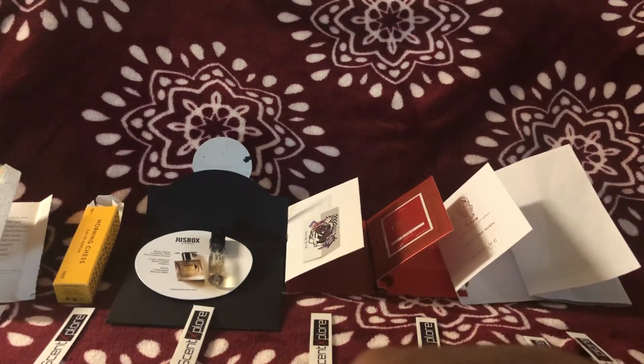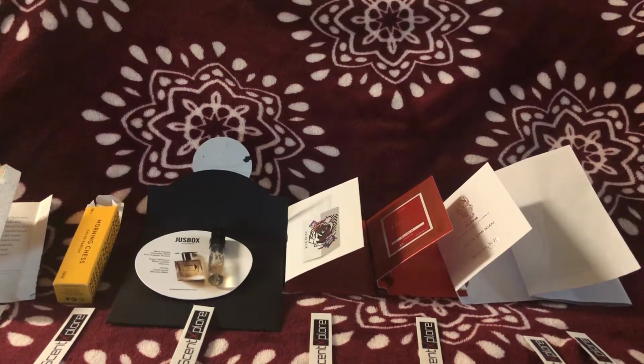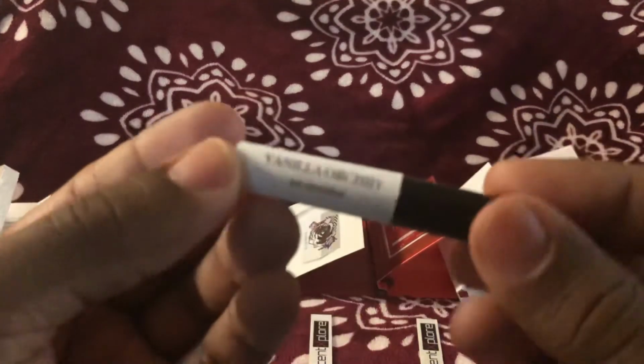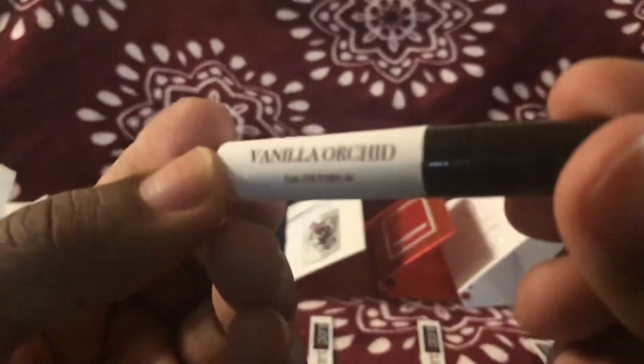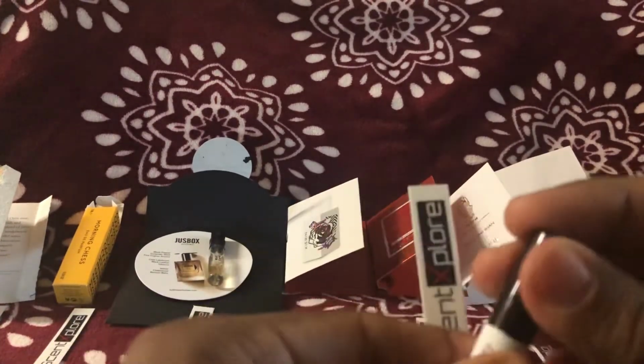Next, I think they gave us enough test strips here. Really only got 3 left? Oh man. We're gonna have to improvise here. We want to get through this. No more left in the bag. Nope. All right, we're gonna have to improvise here, but let's keep it going. House of Precious Liquid. This is Vanilla Orchid. So let's see how Vanilla Orchid smells.